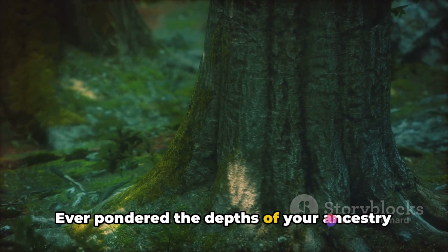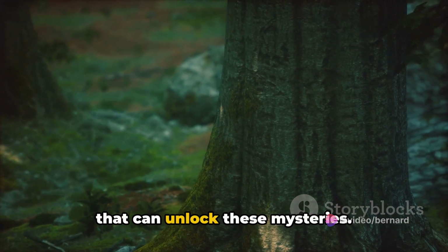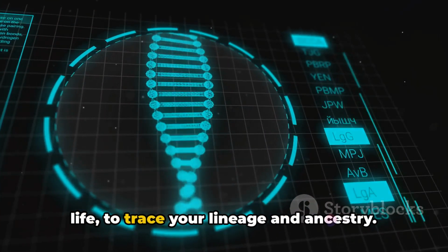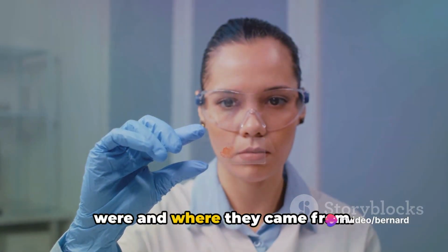Ever pondered the depths of your ancestry or how you're connected to the vast human family tree? Well, DNA testing is a key that can unlock these mysteries. It's a scientific technique that examines your genetic code, the very blueprint of life, to trace your lineage and ancestry. It's like a time machine, taking us back to our roots, revealing who our ancestors were and where they came from.